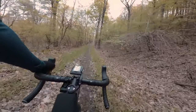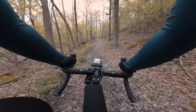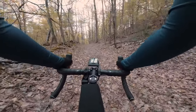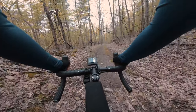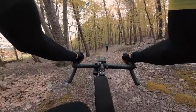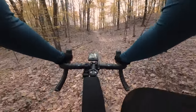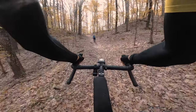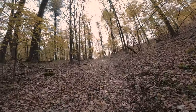Not sure if it rained here overnight, but there's some slight muddy sections, which I don't mind because it was pretty muddy last year. So I don't mind the extra mud fest. This section last year had some bottlenecking. There's a lot of leaves. I don't really remember there being this many leaves. I can see why there was a lot of bottlenecking.